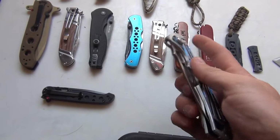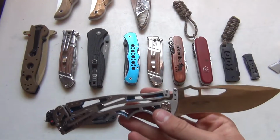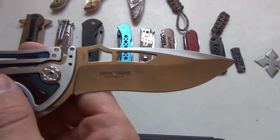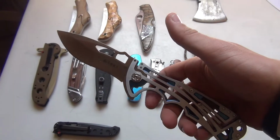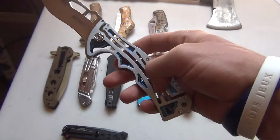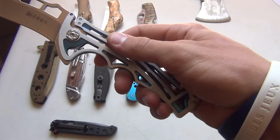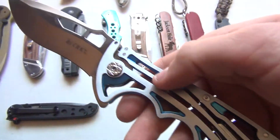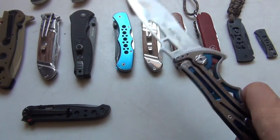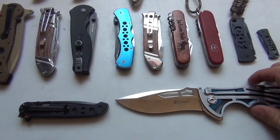This is the CRKT. What is this? The Nurktag. This is the larger one, not the Nurktag 2. I got this because I appreciate the aesthetic design they put in here, as well as the mechanical design. It's a lockback, but the lockback is kind of put on a spring that's built into the body. This is a good looking knife. It's a piece of art, which is why I bought it. Haven't used it just because of its artistic value. So, we'll leave that right here.